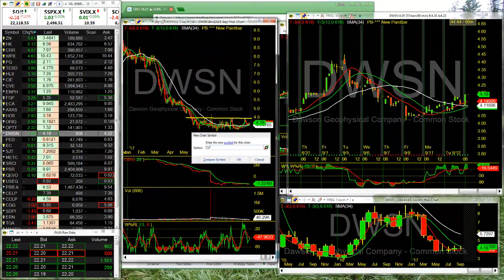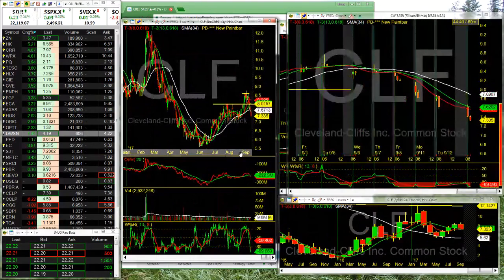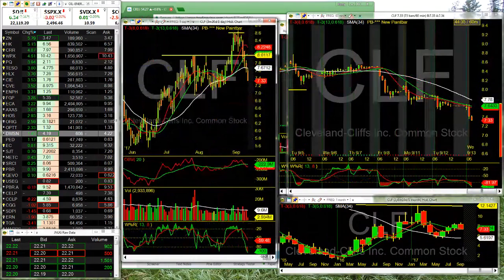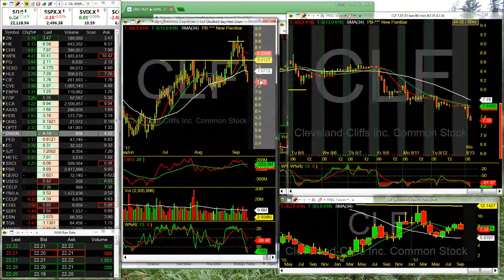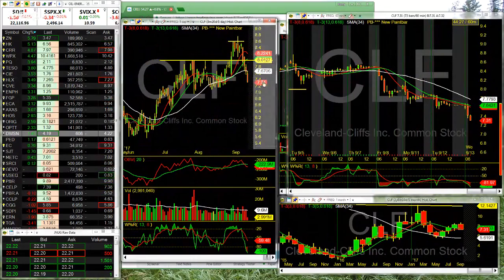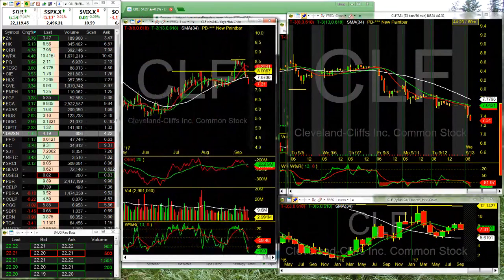CLF. Damn. Yeah, that's pretty rough. I would have said the 8 o'clock high would have been the support. If it started breaking into support, the previous breaks, that's your cue. That's a daily chart. Slap back.